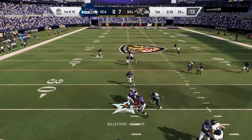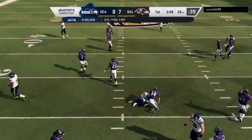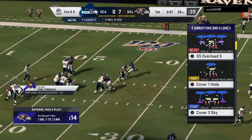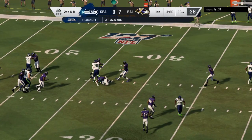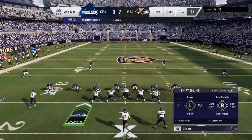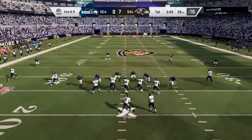He'll look to throw. This is complete to Lockett, and not much to speak of. Call it a 1-yard gain up to the 26. Just a yard on the catch there. It'll be 2nd and 9. The last play got just a yard. Here's 2nd and 9 from the 26.